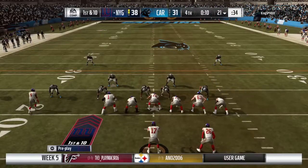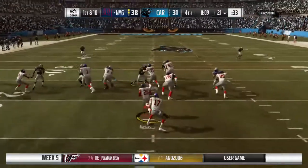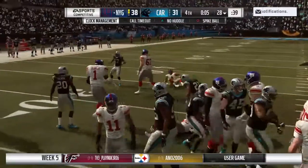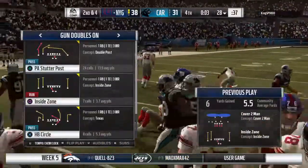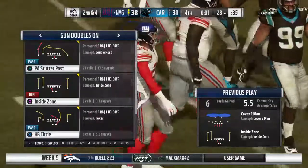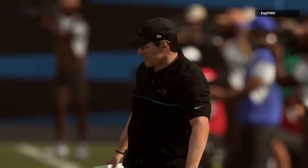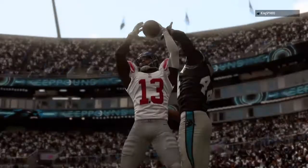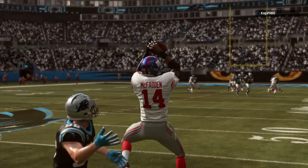They'll run it now out of the gun. It's a 6-yard gain on the ground, and that'll make it 2nd and 4. Let's talk a little football 101 here, because one of the keys to advancing the ball downfield is success on first down. Huge difference, as we know, between 2nd and 4 and 2nd and 8 or 9.